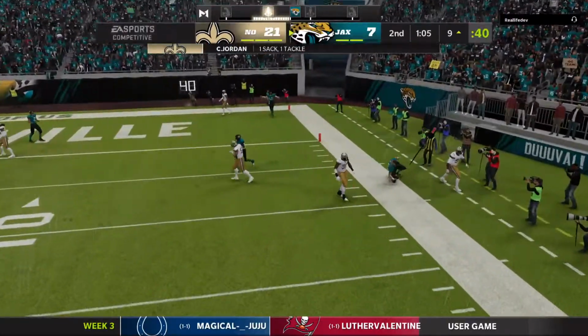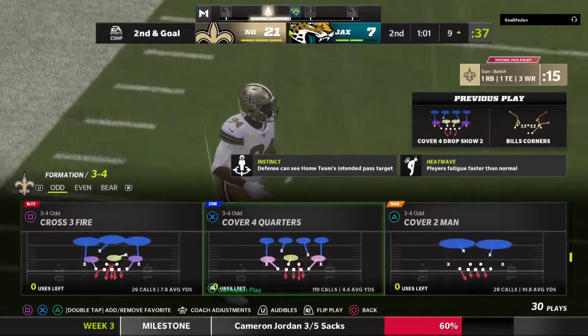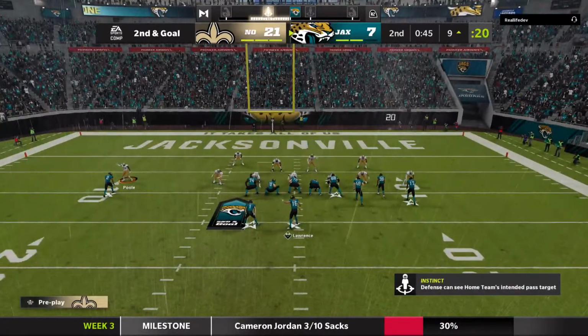Here's Lawrence. Flushed out right. And they're going to get to him, a sack. Sacked back at the 9-yard line. Cameron Jordan so tough to block as he gets in there to record the sack. Now from the 9, here's 2nd and goal.